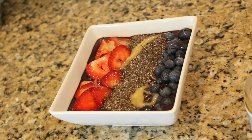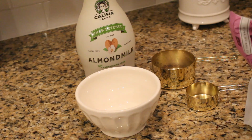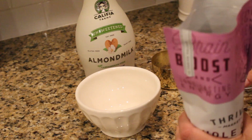If you wanted to make it a little bit sweeter, you could do cacao nibs or chocolate chips, like mini chocolate chips. But this is perfectly how I like it. Chia seed pudding is one of my favorite breakfasts because not only is it delicious and healthy, but you can make it the night before and it's basically ready to go the next morning.